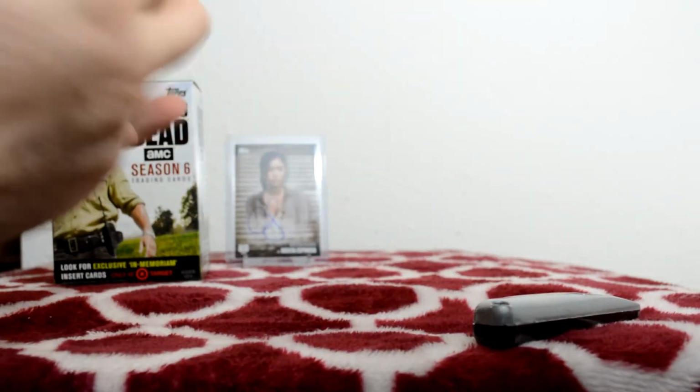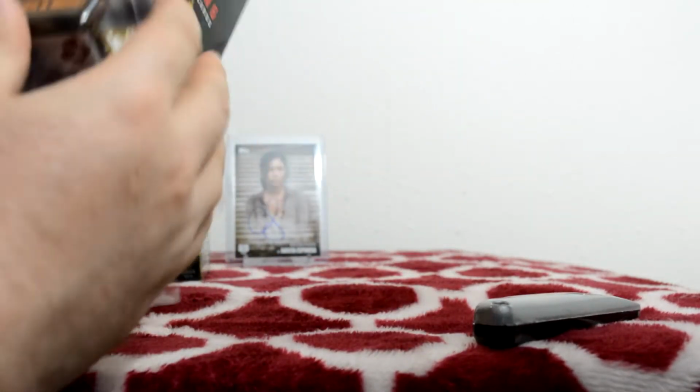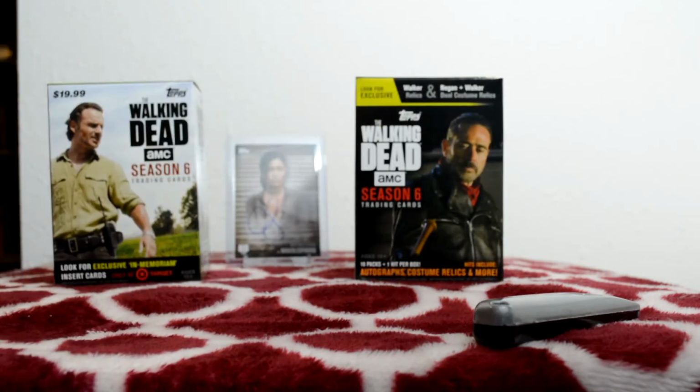You have to see what those insert cards are. Those are cool looking inserts. Maybe they make up for not being able to get that kind of hit.